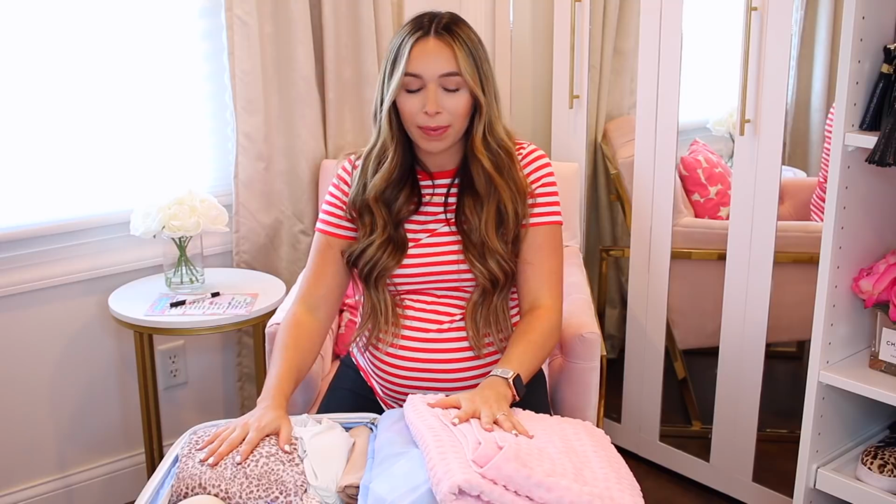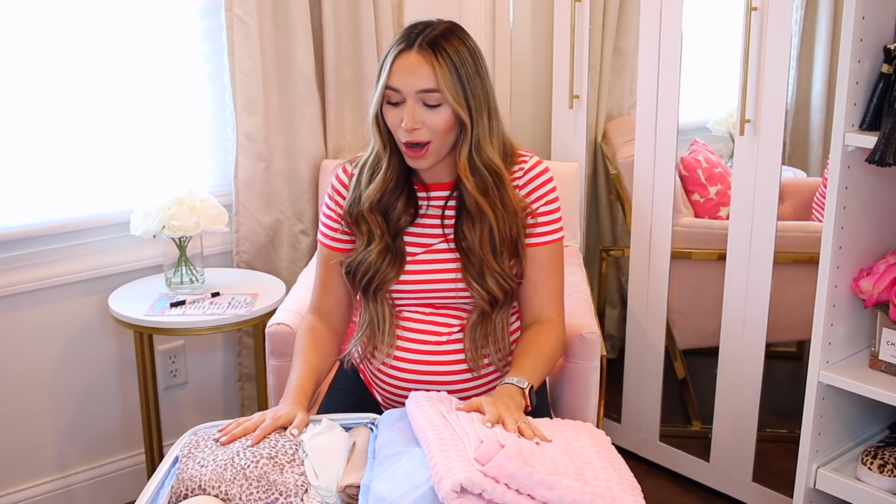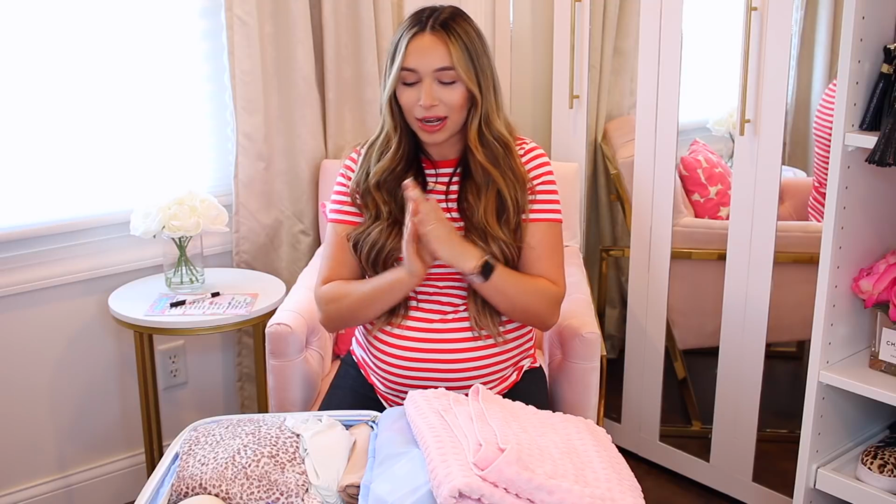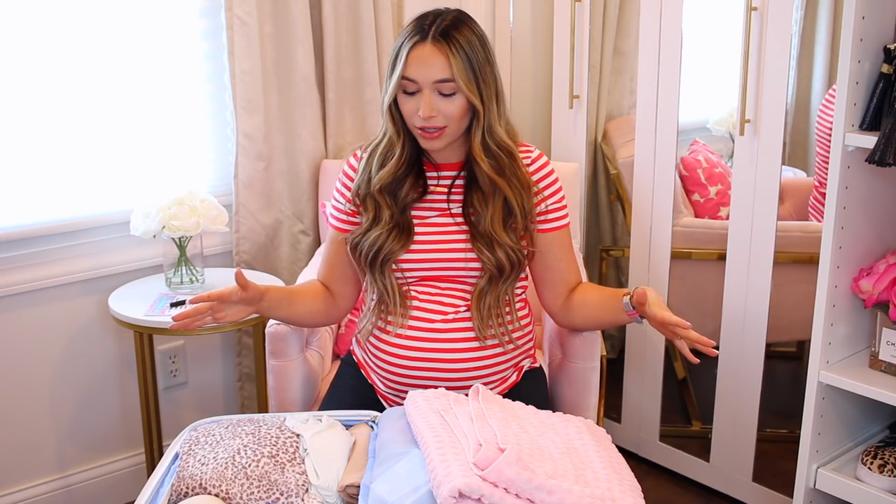I've had a list in my phone for months of what to pack in my hospital bag, and we had our last appointment a few days ago and I had to have everything set up and packed. I didn't have these in the car or anything, I left them at home, but I had to have our bags packed. I don't know why. So I know at this point things can happen really fast and I want to be prepared and ready. So I hope you guys find this video helpful.